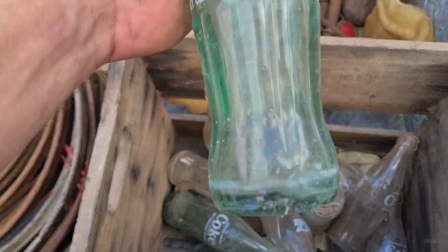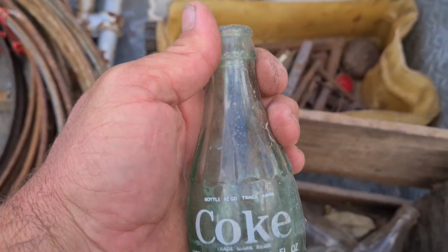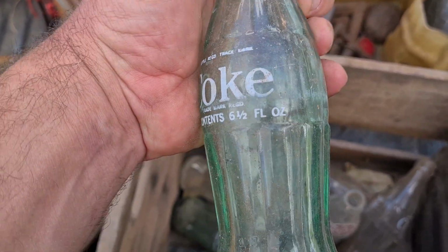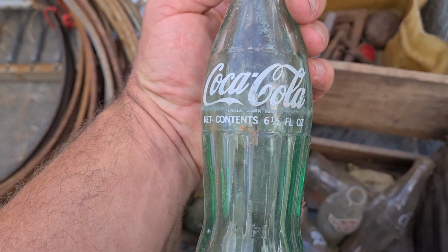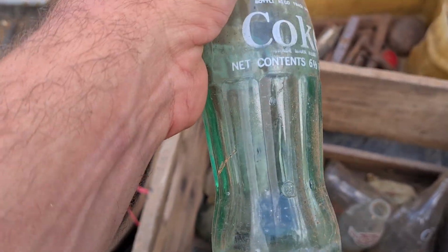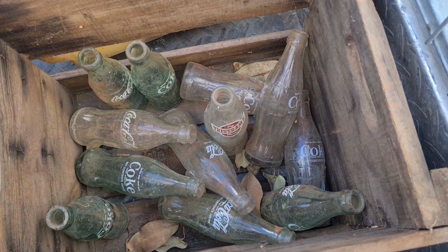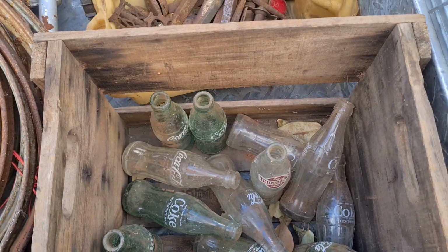But here we go. Fluid ounces. So I think by 1972 or 73 is the story, we had converted all of the fluid ounce measurements to mils, to metric. So I don't know what these are worth, and Coca-Cola stuff is very common because they've always pumped out massive amounts of stuff, but someone will still want them.